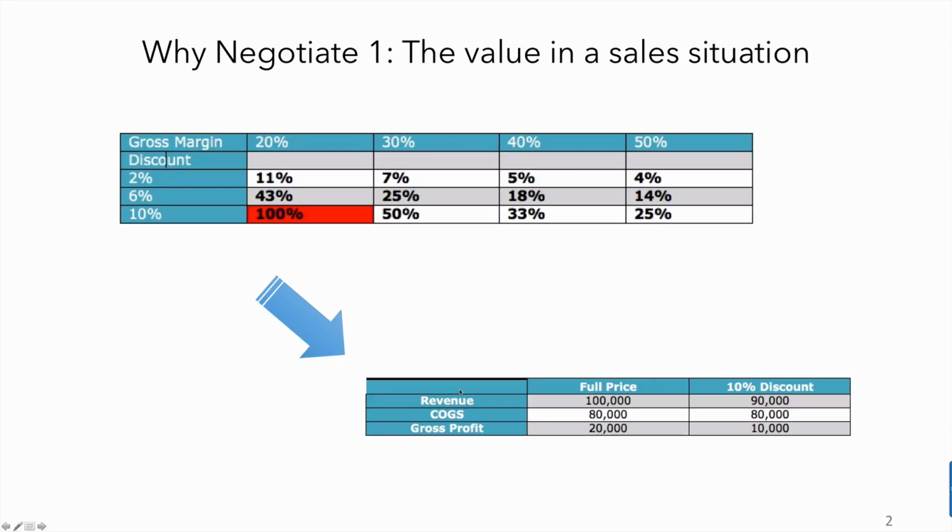And this really shows it. So at full price, the salesperson has gone out and said, our price is $100,000 for these products or services, and our cost of goods sold is $80,000. So we make $20,000 of gross profit on that deal. But here we see that we've given a discount. So our revenues drop by 10% to $90,000. Our cost of goods remains the same. And so ultimately our profit is $10,000. So you see that it's half of what it was.